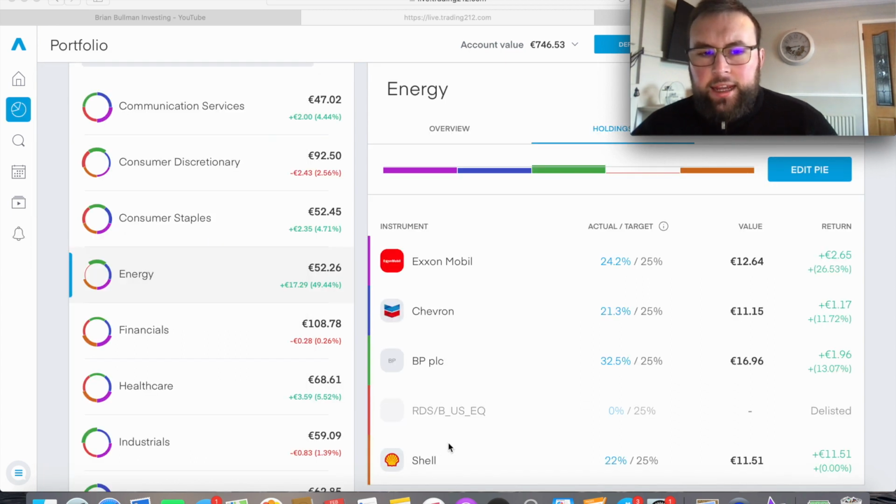So I've added it in here now. We can see at the bottom, Shell is here, and Royal Dutch Shell then is delisted. I can't actually export that from the pie at the moment. I presume that will just fall off over the coming days. But we can see now, again, I presume this is completely skewed, but it says now we're up 49.44% in this energy pie overall. But again, that's probably mainly due to the overall delisting here. But again, I'm happy nonetheless that it was just a move to Shell.